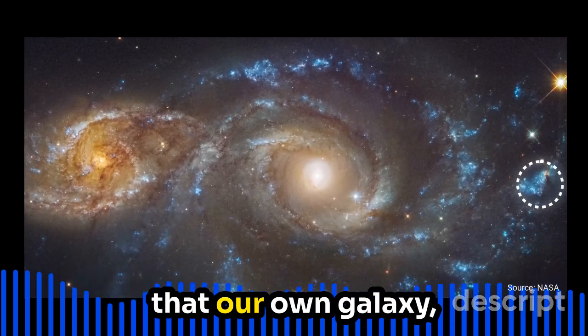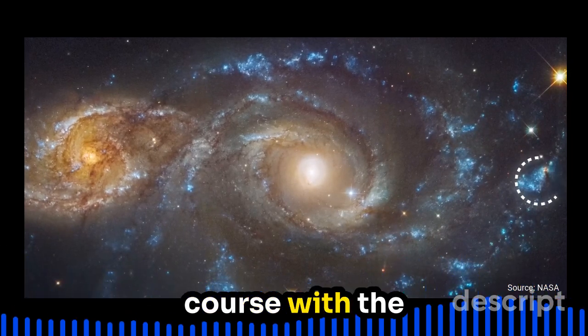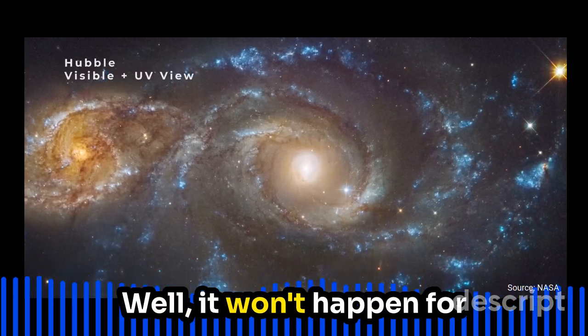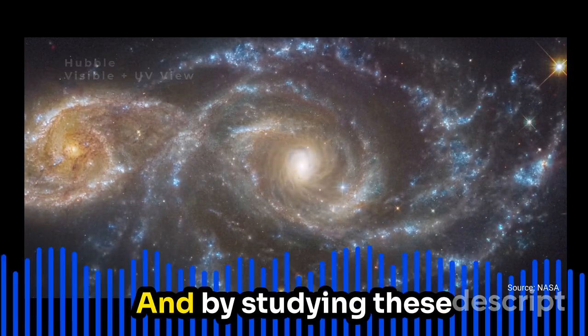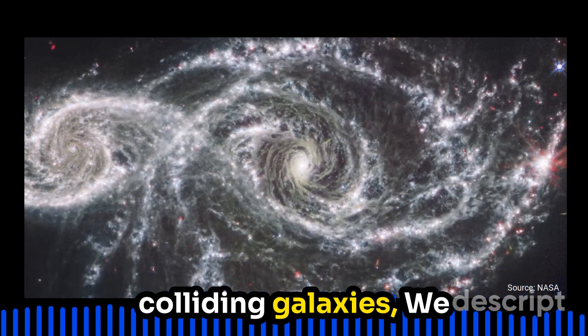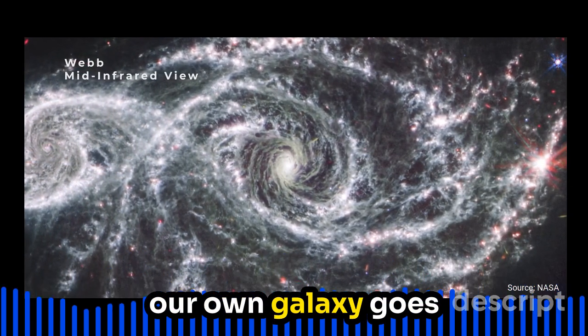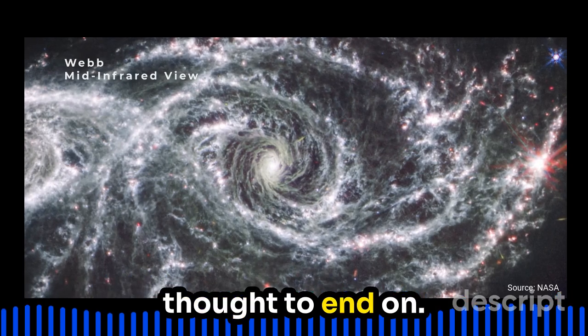And it makes you realize that our own galaxy, the Milky Way, it's not just sitting still either. No, it's on a collision course with the Andromeda Galaxy. Talk about a cosmic fender bender. Well, it won't happen for billions of years, but it's definitely in our future. And by studying these colliding galaxies, we can get a preview of what might happen when our own galaxy goes through a similar event. That's a pretty mind-blowing thought to end on.